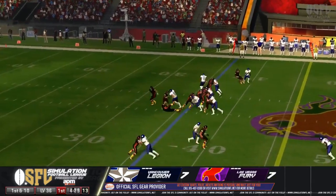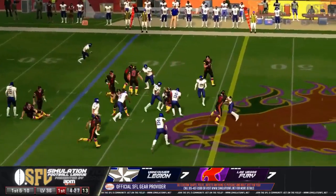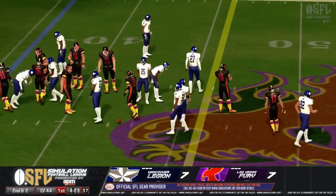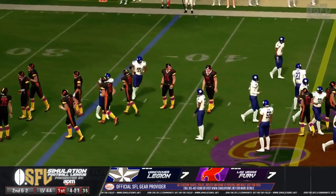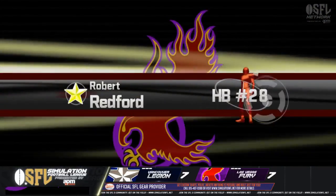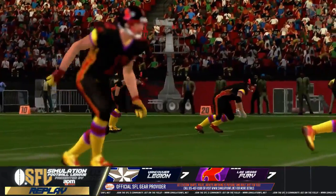Back pro look. It's going to be an ISO up the middle. He's got a few blocks, puts his head down, and gains about 8 yards on a carry. Brought down by number 23 and 26, Major Key and Austin Hodge in the secondary.